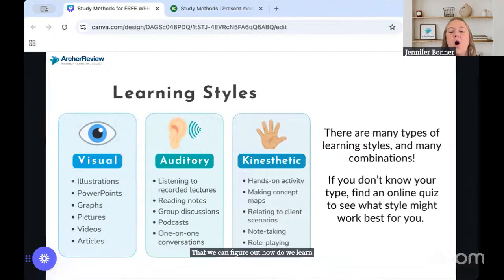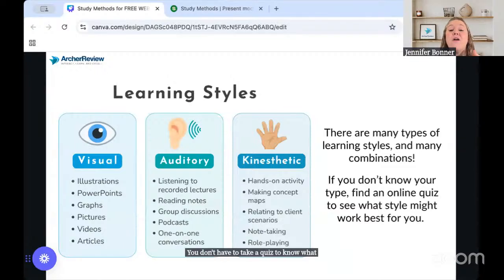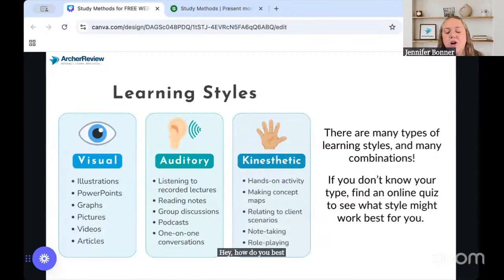There are all types of learning opportunities and all types of learning styles. You don't have to take a quiz to know what learning style you are, but there are several quizzes out there. You can just look for learning style quizzes, and based on some questions that you answer, it will tell you how you best study and how you best learn.